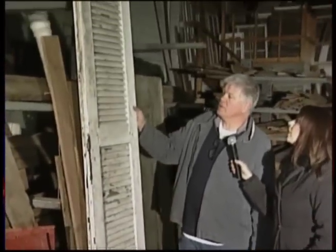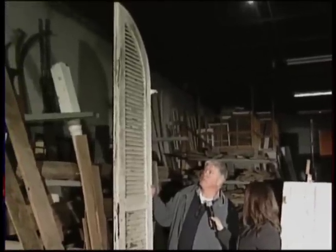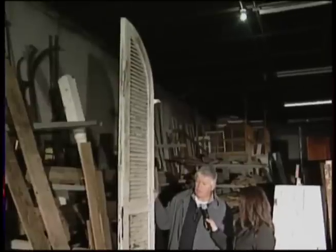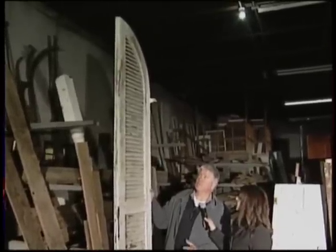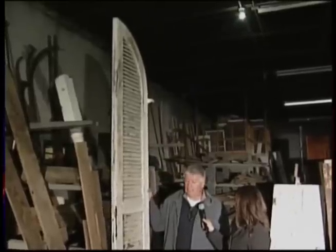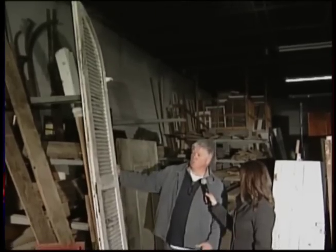This is very original, an arched shutter. The reason we're showing this is it is unusual. I have 2 of these. I had 6 sets and I've sold them, but this is something we probably wouldn't use in furniture. We actually sold it outright like this because it's so tall. It's an arched shutter that came out of a St. Louis church, and I've got 1 set of these left. So that's an unusual size and the fact that it's arched.